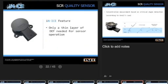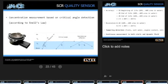Now, I'd like to speak about our quality sensor. The main feature is that it can work with a very thin layer of DEF. So it means that we have, again, basically no blind zone. We can begin to measure when the level of the AdBlue, the depth over the sensor, is very small, a very thin layer. The sensor is based on critical angle detection. The concentration changes the critical angle, so we can recognize the concentration by means of the critical angle detection.